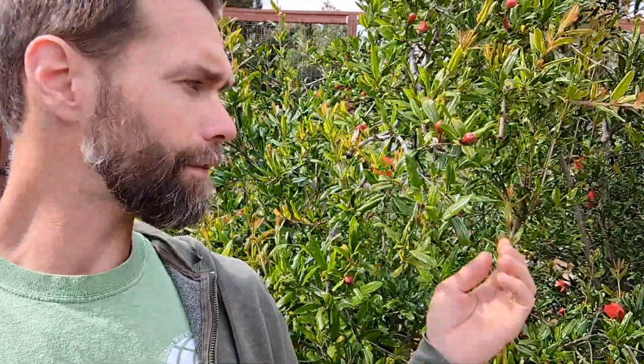So I collect a lot of data every year about which trees are flowering and when their fruit is ripening so that I can compare it from year to year. So for example, I'm next to my pomegranate tree right now, and you can see that the flowers have all taken shape, but they haven't opened yet.